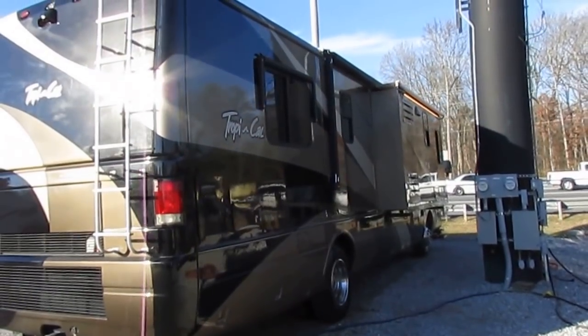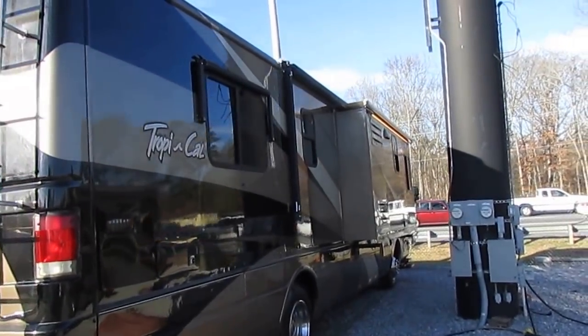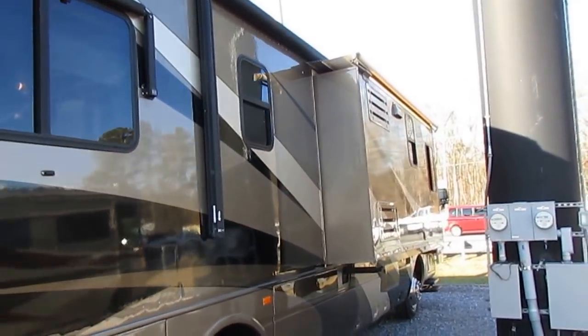Got the optional power awning with remote control and wind sensor. You've got a manual door awning. You've got window awning, slide toppers, double furnaces.